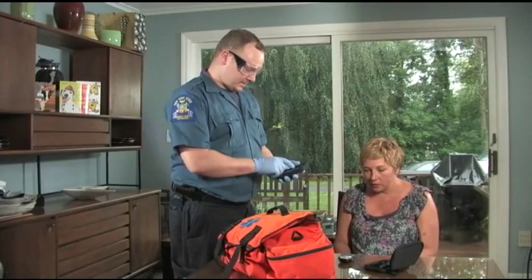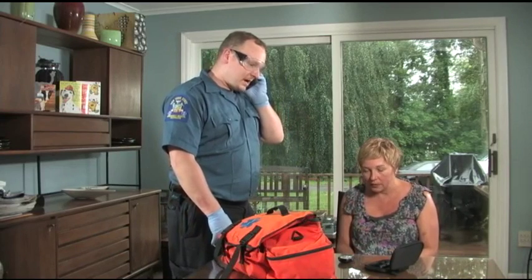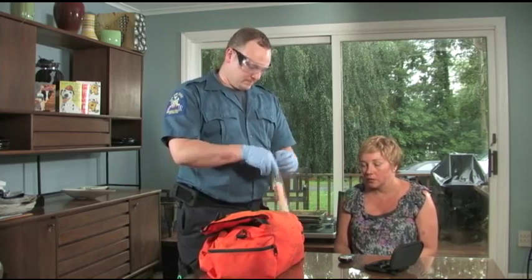Take BSI precautions. Consult with the medical direction and/or review any standing medical orders or protocols regarding administration of oral glucose. Most EMTs are allowed to administer oral glucose even if the patient does not have a prescription for the medication.